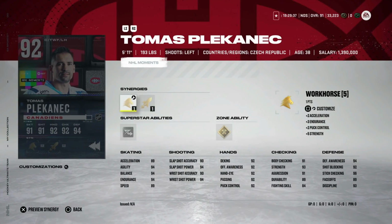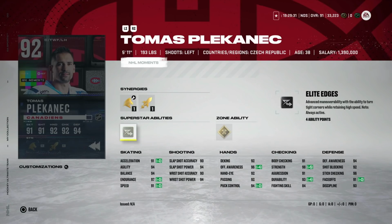Tomas Plekanec, 92 overall with Workhorse and Fly the Zone at 5'11" with Third Eye and Elite Edges, 91 speed, 91 acceleration, 91 face-offs as well. Again, very nicely built card, but at 5'11", I'm not a huge fan of smaller centermen. You could play him on the wing, though, with Elite Edges. It's not like he's the worst card, but it's going to cost you at least 50,000 coins probably to get him. That's not a bad price. He's just not an amazing card. It's just an okay price for him.